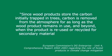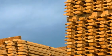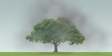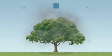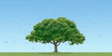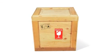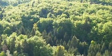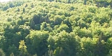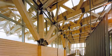What's the best way of using Europe's growing forests to help tackle climate change? Use more wood. Trees grow by photosynthesis. As they grow, they absorb carbon dioxide and produce oxygen. When they are harvested, most of the carbon dioxide stored in the tree remains stored in the wood product. Because Europe's forests continue to expand, the carbon stored in the wood product is a clear additional gain.